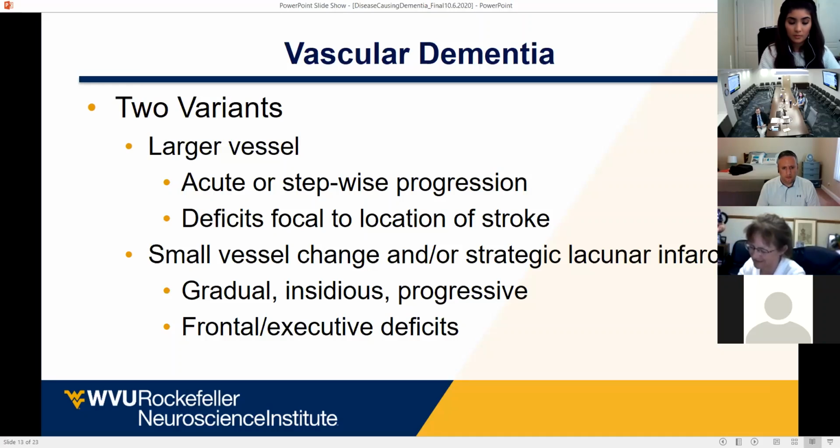These are smaller changes to smaller vessels, some very small lacunar infarcts, or just a smoldering change that we'll see to the small vessels in the brain. And that can look more like Alzheimer's disease, actually, because it's gradual, it's insidious, and it's progressive. And it doesn't have that clear decline in function like you can see with somebody who has an acute stroke. So sometimes that will get mistaken for Alzheimer's. But when we do MRI scans, we can clearly see this.